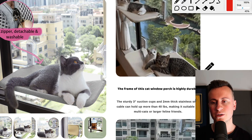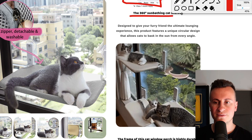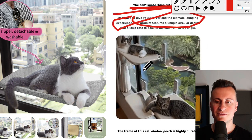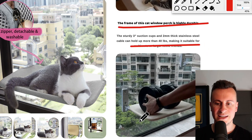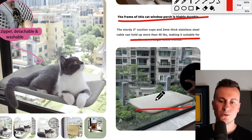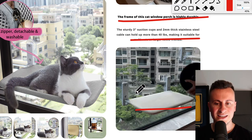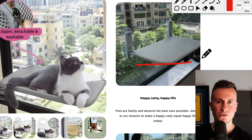If you've seen any of these videos, you know a lot of successful stores follow this same template where they have a heading, followed by a paragraph, followed by an image or GIF, heading, paragraph, image or GIF. And what they do here is they do a really good job of eliminating that fear that it's not strong enough to hold a cat by putting a heavy object on there. And you should always do this.